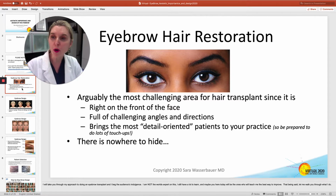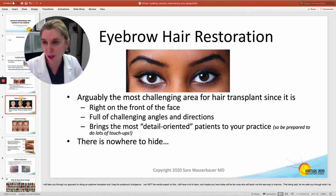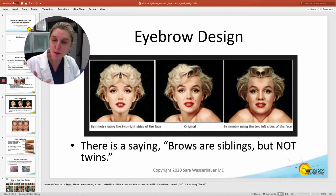Eyebrows are the worst and the most difficult to do on anybody, and of course they bring out the perfectionism in all of us, including in your patients. They're full of challenging angles and directions, and they're right on the front of the face. There's nowhere you can hide. So the patients will come in expecting perfection, and it's your job to tell them that brows are not twins, they're siblings. So there's going to be some asymmetry.